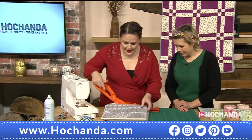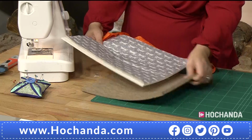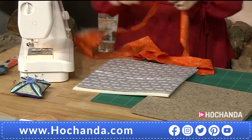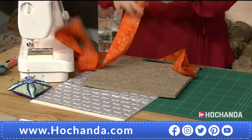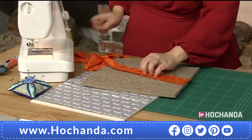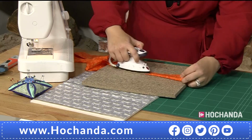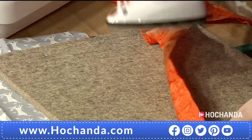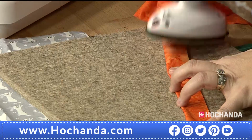Taking it onto our projects. So this is, say, a placemat. It's not just pretty bunnies. It's just lovely bunnies. So what you would do is take your binding and fold it exactly in half and press. That's easy. Easy peasy. And if you've got a mat, then even easier. Just if you've got enough hands.